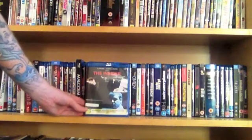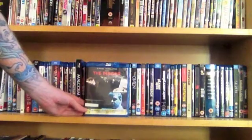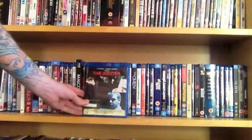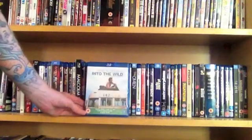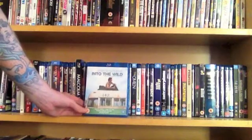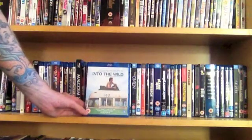The Insider, classic Michael Mann film based on true events. Russell Crowe is amazing in this. Probably his best performance. Blu-ray looks stunning. Into the Wild, another one based on true events. Sean Penn directed film, was just beautiful, great acting. I can just kick back and let this one wash over me. It's a pretty wonderful film.